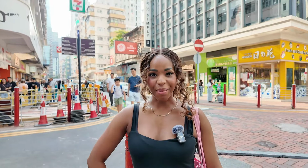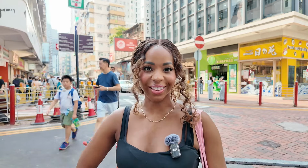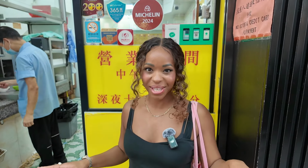Okay, so we just got off the MTR in Jordan, and we're going to walk around a little bit and explore this area and then find something to eat, because at this point we are getting really, really hungry. This neighborhood has a ton of really good traditional local food, but we decided to check this place out behind me because it has all these Michelin stars and the prices are super cheap. The noodle lunch set costs only like 50 Hong Kong dollars, which is amazing for this kind of award-winning restaurant.